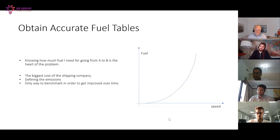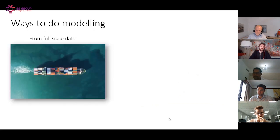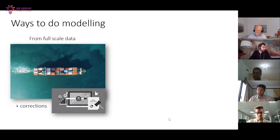So having accuracy, I would say good systems should give accuracy levels that say how confident we are around where we are standing in this speed, for example, or in these waves or winds. There are many ways to do modeling, traditionally from full-scale data obtained, plus corrections in the office, some more scientific, others less.